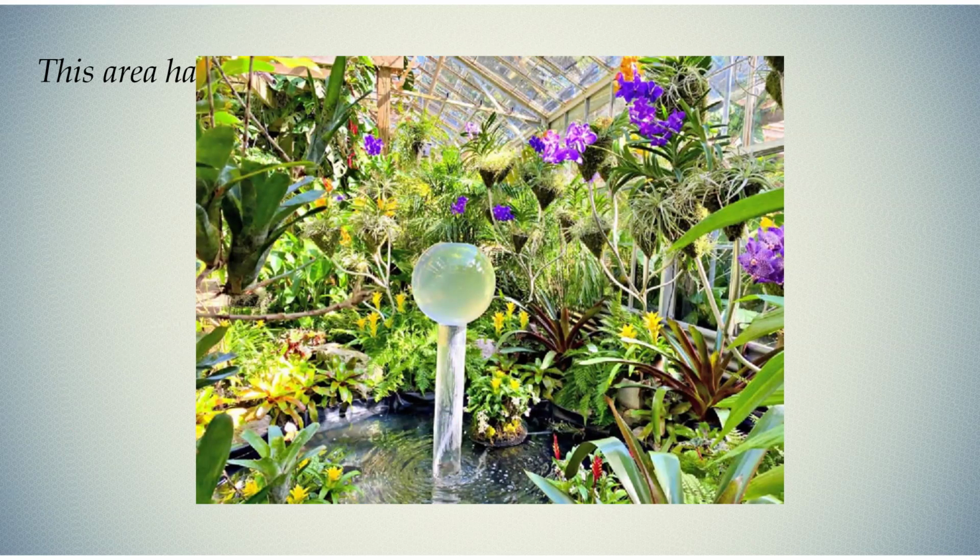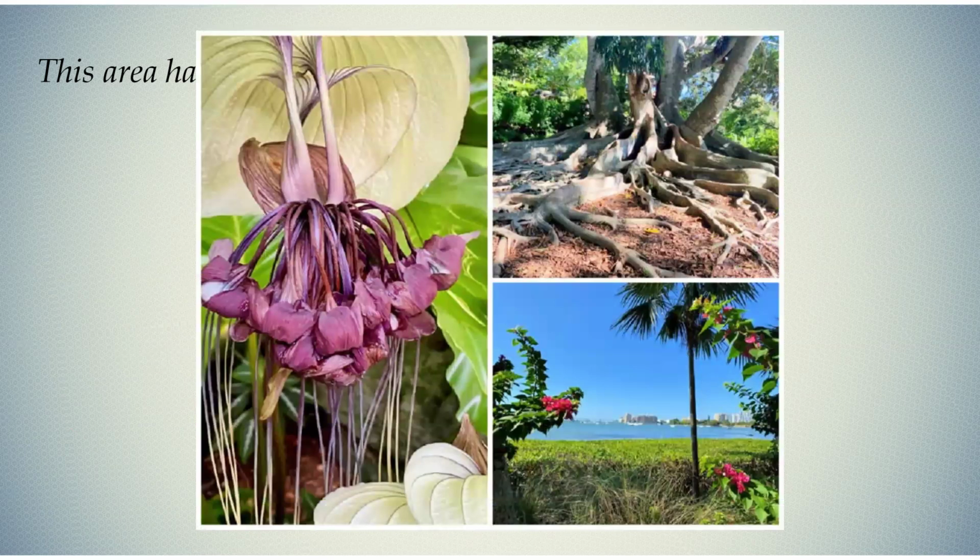Our botanical garden, the Marie Selby Botanical Gardens, is world known. And here's just a couple of pictures of what you might see. You can see in the bottom right-hand side that it's right on the bay also. It is just a beautiful place, even just to take a walk.